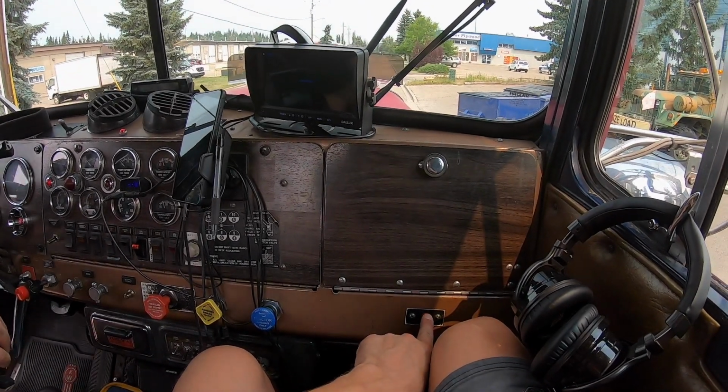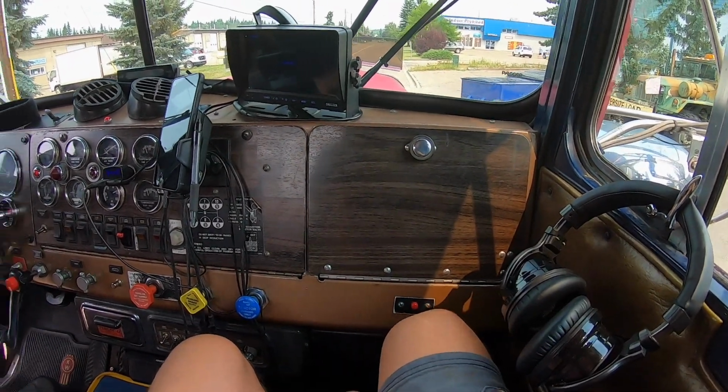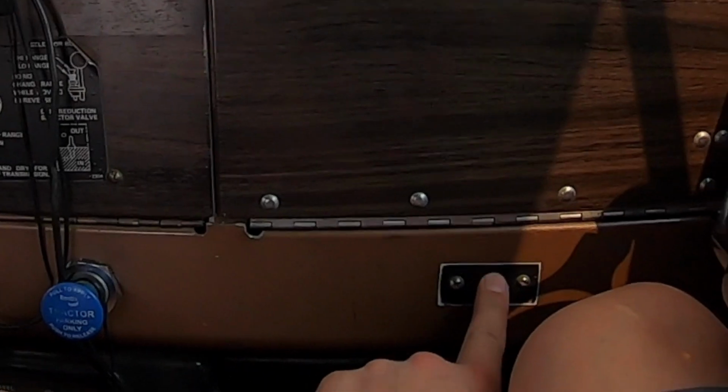Can you use that to dump gravel too? Yeah, dumping the gravel. We're dumping her out. But we got a scissor deck. Maybe that unlocks the extendable part of this trailer. It just trombones out. Yeah, just push the button, trombones out.